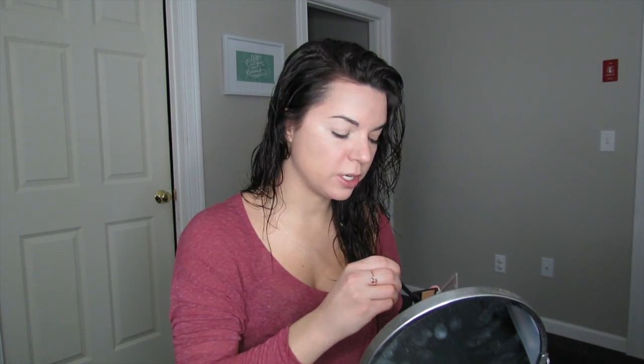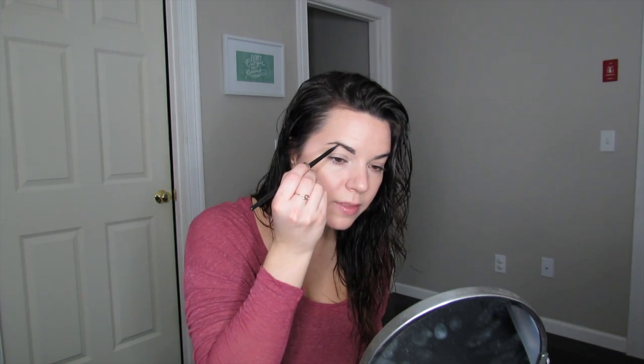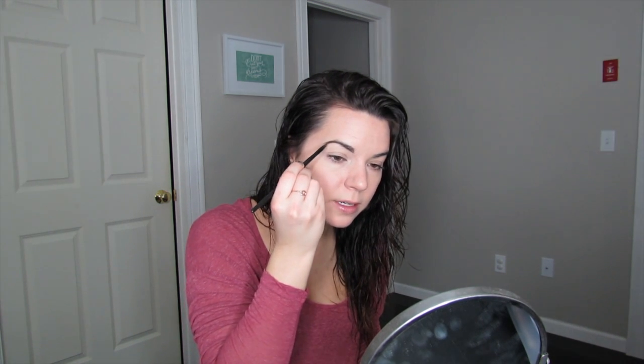I'm still using the NYX brow palette. It just has like a light brown color and a darker brown color. I use obviously the darker brown color and a small tiny angled brush. I've been into the more natural eyebrows lately, so I stick to just filling in at the bottom, just making that line straight. And then extending it over here, still staying kind of on the underbrow.